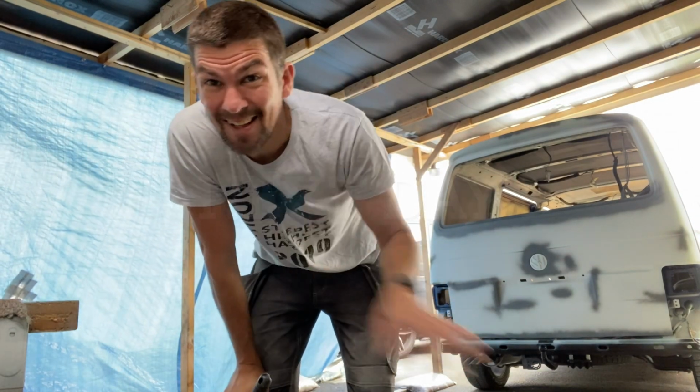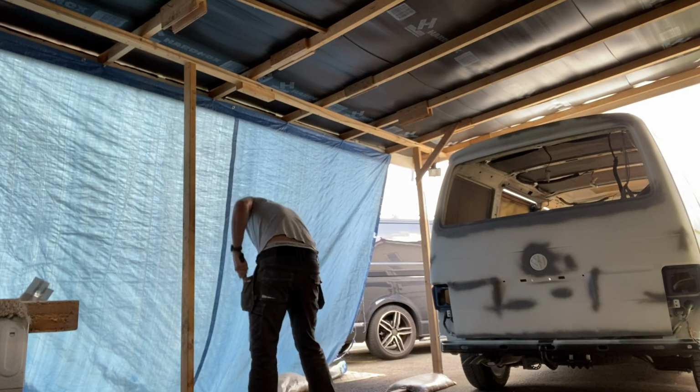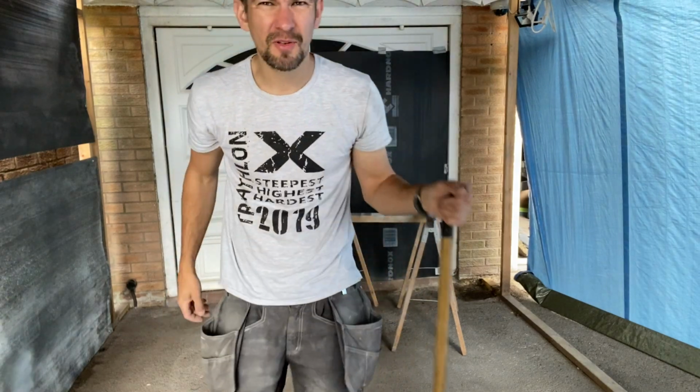First job, clean this floor as best as I can. It's dry, it's warm, it's just very windy.